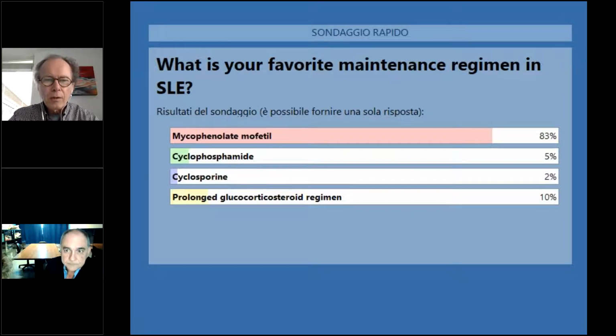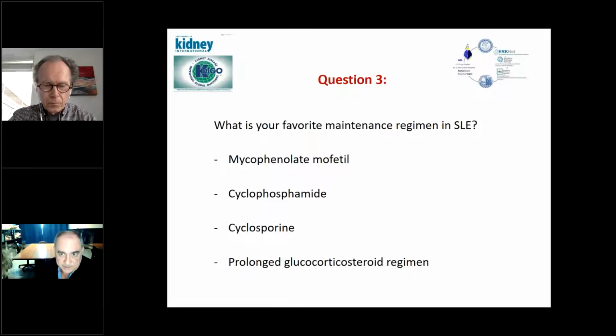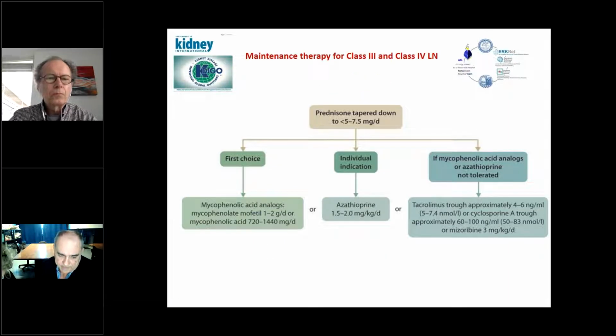Okay, 83% favored mycophenolate mofetil, 5% cyclophosphamide, 2% cyclosporin, and 10% glucocorticoids. Yes, you're perfectly in line with the indication of the working group of KDIGO guidelines. Mycophenolate decreases the risk of relapse more than azathioprine and has a comparable efficacy to cyclophosphamide with a better safety profile. In intolerant patients, calcineurin inhibitors can be given, but the target ranges are unknown for glomerular diseases and have been based on transplant literature.